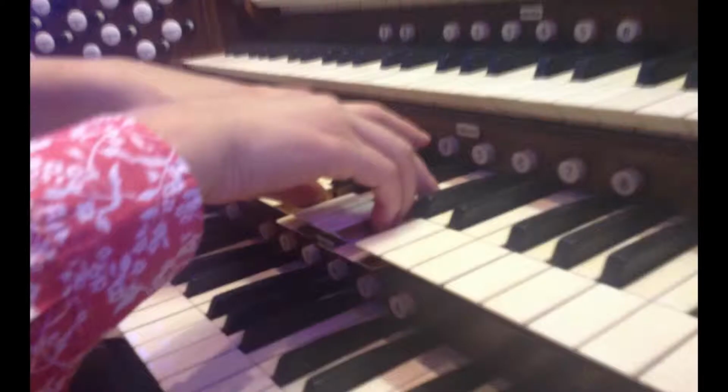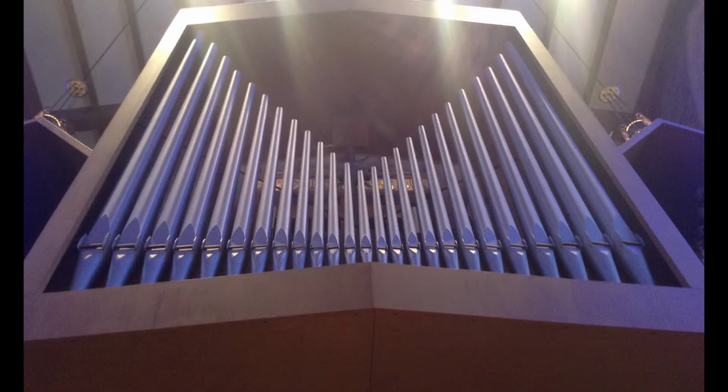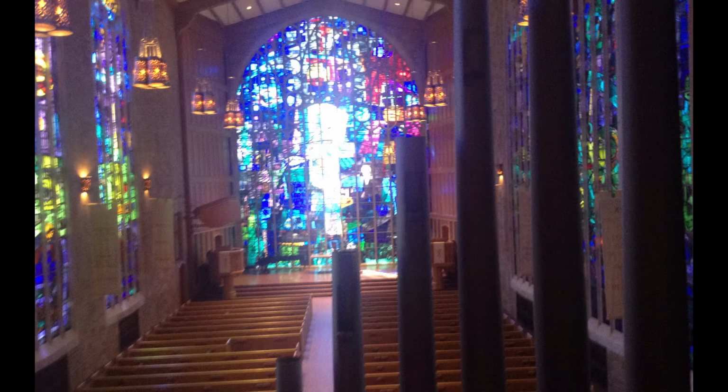14 years ago, when I was a student here, the organ was a very different sort of beast than it is now. They would sort of reshape the pipes to make them sound a little bit differently, to speak into the room in a different kind of way. One constant over the years, the organ's ability to add to the vast beauty of the chapel.